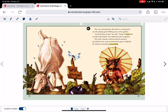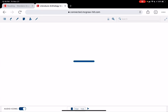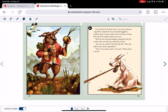The next morning, the old wolf was overjoyed to see the plump goat nibbling at his garden. "Good fortune at last," he said. "Today I'll feast like an old wolf should." He rubbed his paws together. The wolf's mouth watered, and his stomach grumbled as he crept behind the goat. Suddenly he noticed something remarkable. Everywhere he looked, there were ripe and juicy vegetables. Baby bok choy, beautiful eggplant, ready to pick carrots, and even his favorite, onions. The old wolf couldn't believe his eyes. Then he saw the goat happily eating the last few weeds.